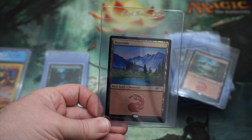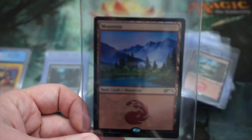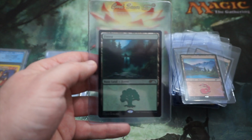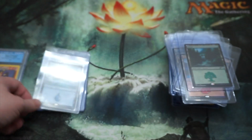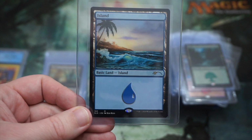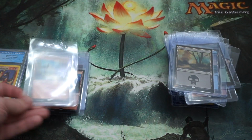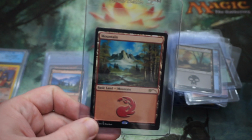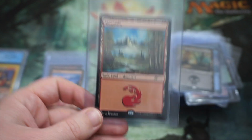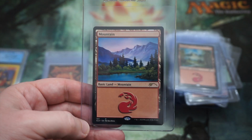I think this one is probably my favorite. This one or the island with the palm tree. They're really, really nice. And this forest is okay. I'm just doing the foil version of that one. Yeah, here's the island non-foil. So you can see that just pulls you into the artwork. And there's your swamp. The mountain that still reminds me of Close Encounters of the Third Kind. Even though it's not perfectly circular like the mountain in the film, it's got that kind of thing going on up there. And then here's that other mountain that I like in non-foil, which looks great in foil and non-foil.